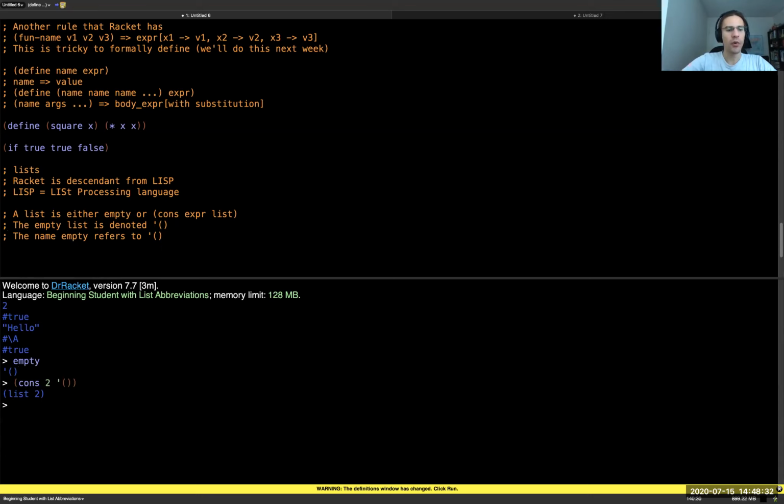Now, we're currently using Beginning Student with List Abbreviations. The fact that we're using list abbreviations means that in the way that lists are printed, it'll write them like this, as list 2. So list is a shorthand constructor. I can say list 1, 2, 3, and this is the same as cons of 1 onto cons of 2 onto cons of 3 onto the empty list. Racket has an equality test, and I can say, for example, is list 1, 2, 3 equal to this? And it'll say yes.